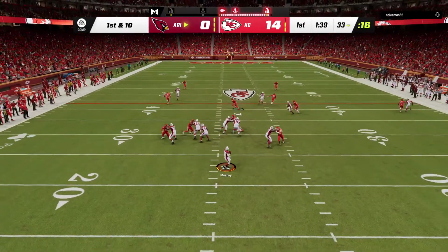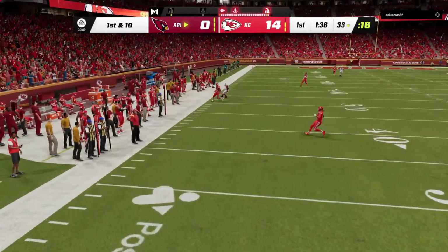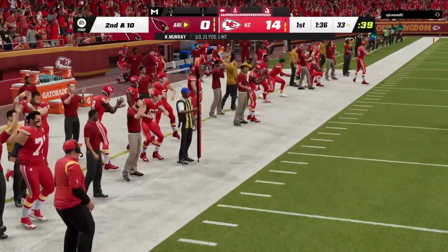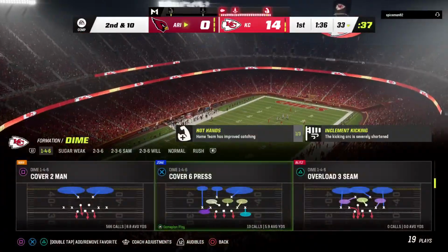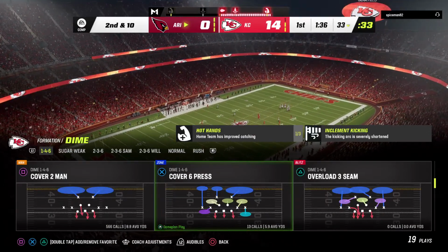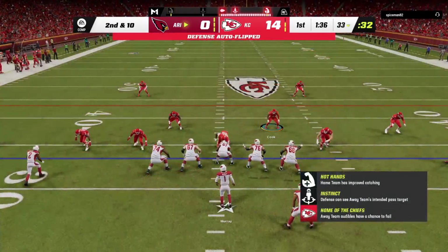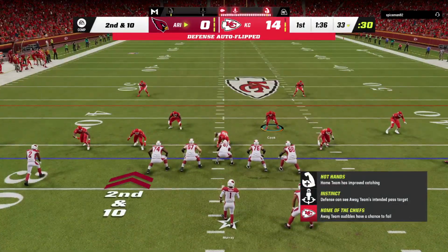Murray going to throw. Nothing open downfield, so he'll throw it away. Well, sometimes an incompletion is the right play, and he showed that he's learned from his earlier interception on that throw. Instead of forcing it, he just tossed it away. 2nd and 10 from the 33-yard line.